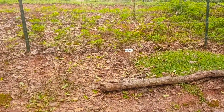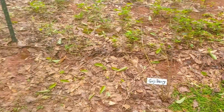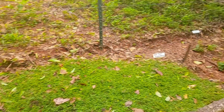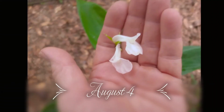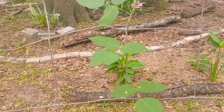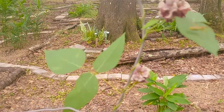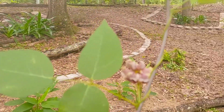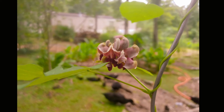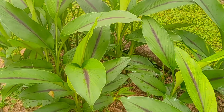Now look at my goji berries. Something's eating them at night, or they just don't like this spot. They're not doing good. And then I just kept on going down. And this is the groundnut. The groundnuts have not done very well here, but it looks like I got some blooms. And this is the black turmeric, and it has gotten quite large.